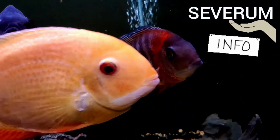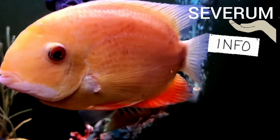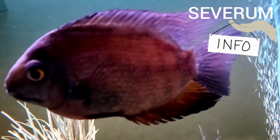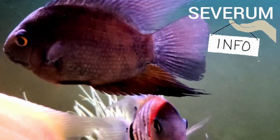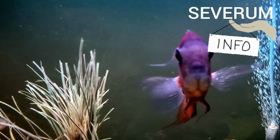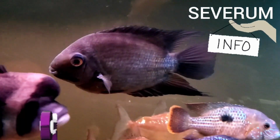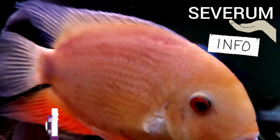Today's species profile is all about the Severum, aka Banded Cichlid, scientific name Heros severus. This fish is one of the most peaceful, adaptive, hardy fish you can have. Great beginner fish, peaceful as I said, and they grow large, a centerpiece fish.